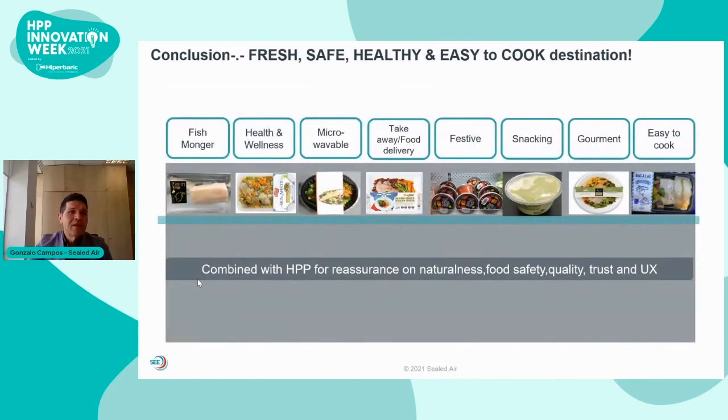To finalize, as a conclusion, I wanted to show you what could be a fresh, safe, healthy, and easy-to-cook destination. I call it that because we are here to combine packaging and novel technologies in order to guarantee safety, relevance, and products that fit the lifestyles of the modern consumer, therefore becoming a destination. Combined with HPP for reassurance of naturalness, food safety, quality, and trust, we're going to deliver a unique user experience.